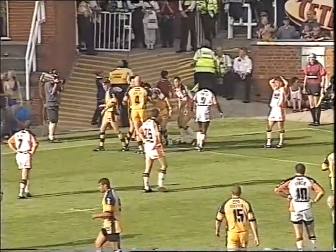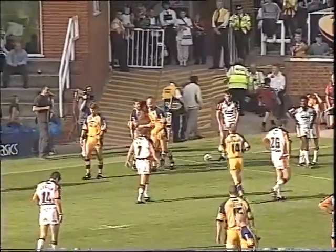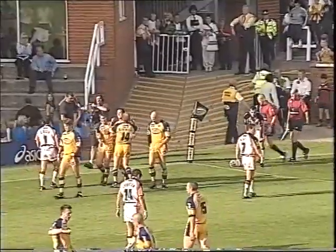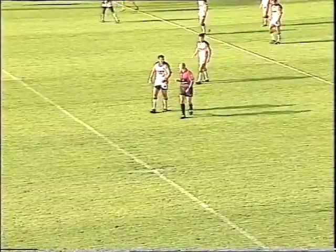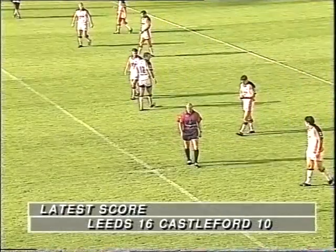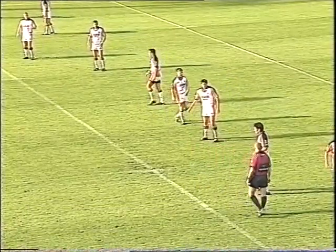His second try of the game. Great ball out the back from Singh. Shrugged off Price and stretched to the line. A great try. 10-0 down, they've come back to lead this game 16-10. There's 10 minutes to go in the half.